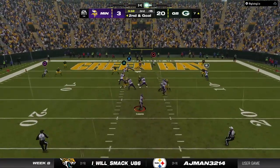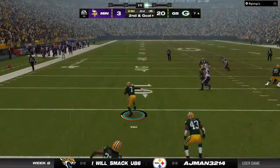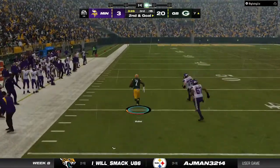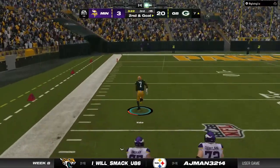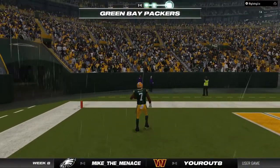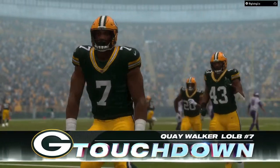Throwing is Cousins. And his pass is intercepted for the 4th time today. Picked off by Quay Walker. And into the end zone. It's a pick 6 and a Packer touchdown.